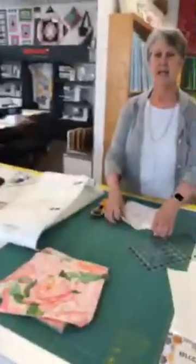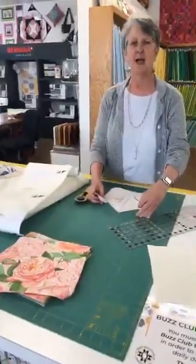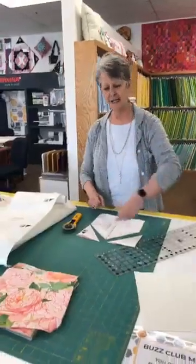Okay. And Libby Van Treese says the slide lock is one of her favorite tools for triangle paper. Oh, yes. She likes her slide lock.